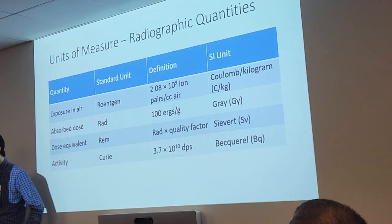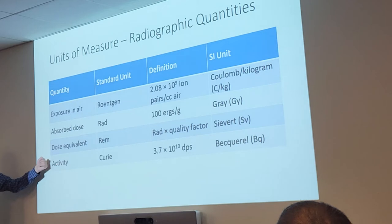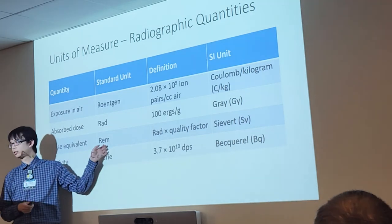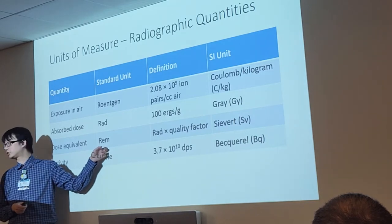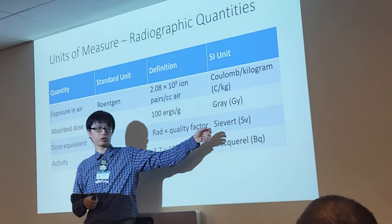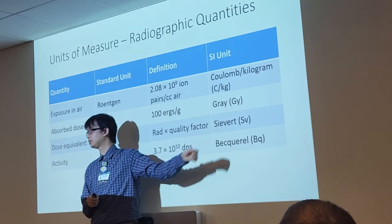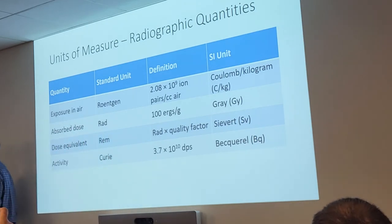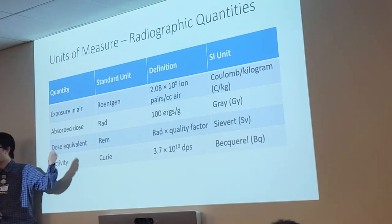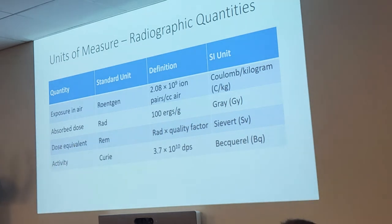All right. So here are our quantities, and over here we have the SI units, remember? SI units are the ones that we really care about. The old style standard units, it's good to know them still. If you do any research, a lot of the old material will be using these units. But this is what you should really care about for the registry, the SI units. The registry will ask you about coulombs per kilogram. It will not ask you about roentgens. It'll ask you about grays, probably not rad. It's going to ask you about sieverts, probably not rem. So make sure you pay attention to your SI units and what they measure.